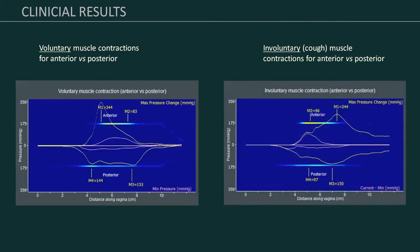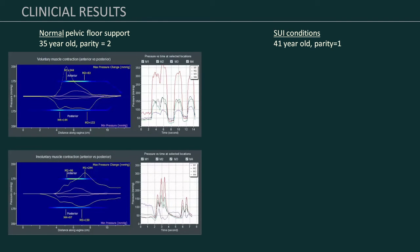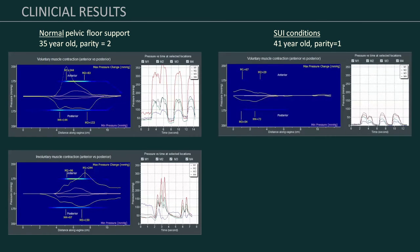The pressure patterns during involuntary muscle contraction, cough, are substantially different from the voluntary contractions, both in amplitudes as well as in peak locations. Patients with normal pelvic floor conditions demonstrate higher pressure amplitudes in both voluntary and involuntary muscle contractions than patients with stress incontinence.